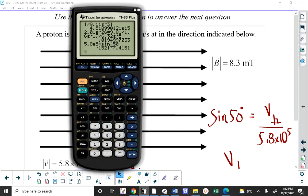Can't be right. So obviously I'm in radians. And luckily, being in the wrong mode gave me a number that told me right away it was wrong. But be careful because sometimes you get a number that looks like it might be okay. Let's do that again. 4.44 times 10 to the 5 meters per second. Anybody else up for that number?